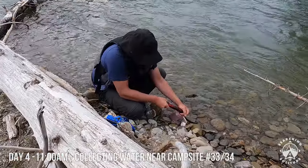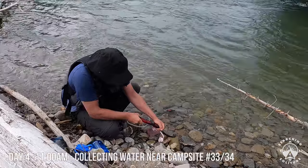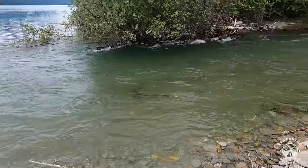In the morning, we decided to fill our water from a nearby creek rather than the glacial waters of the lake.